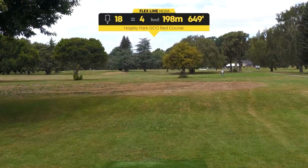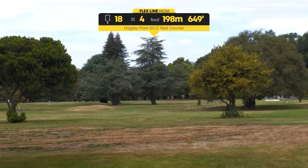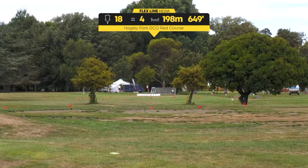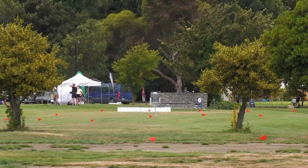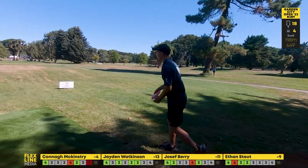Moving on, hole 18, par 4, 198 metres. We have an OB area that's marked by those flags, as you can see on the centre of your screen, about 140 metres off the tee. If you can get into that area off the tee, you proceed to the drop zone. If you don't, you've got a bit of a luck shot, I guess, into the island green with this wind.